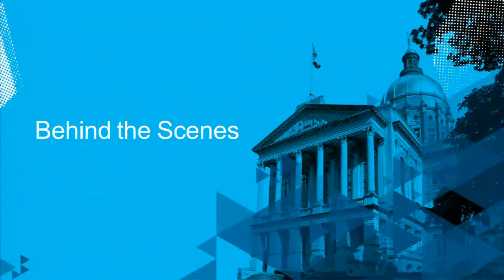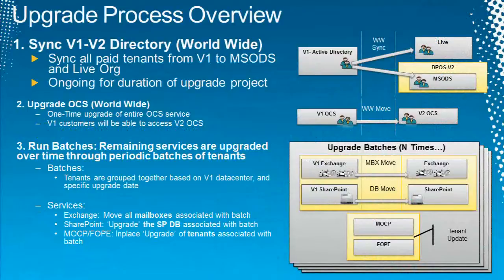Behind the scenes, these are the things you don't have to worry about, but our engineering team does. So how does all this really happen? One of the things we're going to do is a back-end sync. From the current BPOS system into Office 365, we will sync all our paid tenants into the infrastructure. What happens there is very important: a footprint gets created in Office 365, ready for you to move to. This represents your company information as well as all your users. So that's all ready to go.